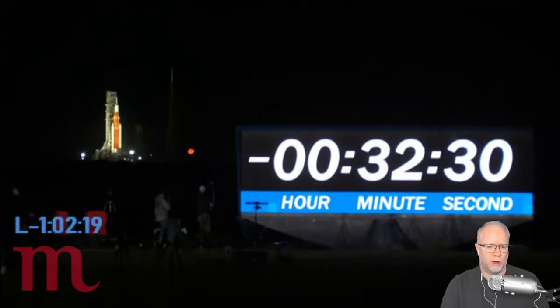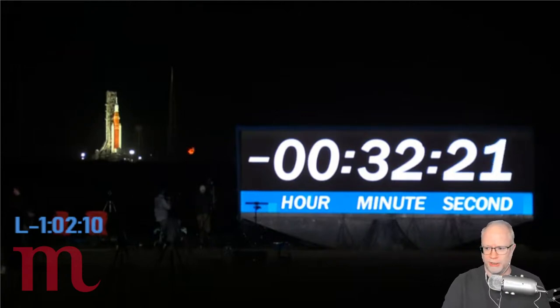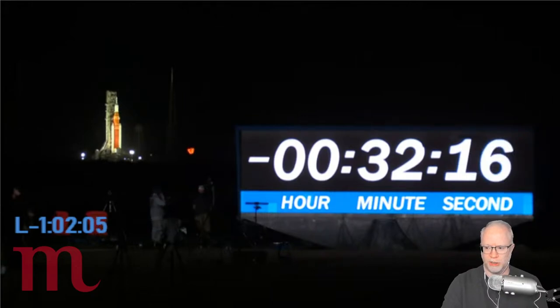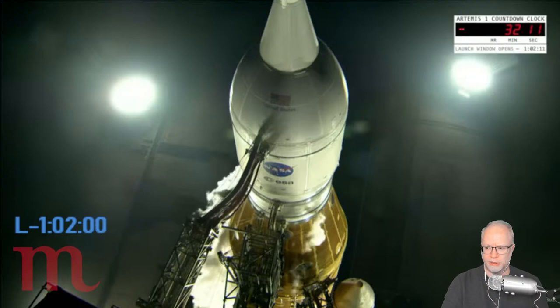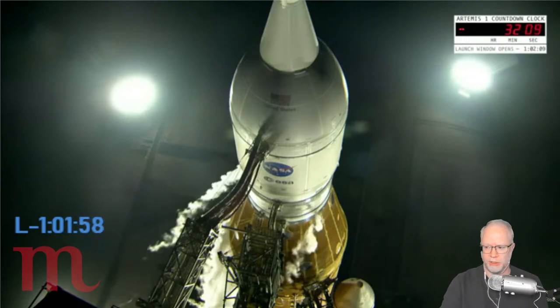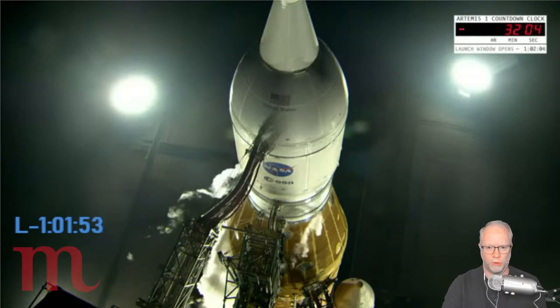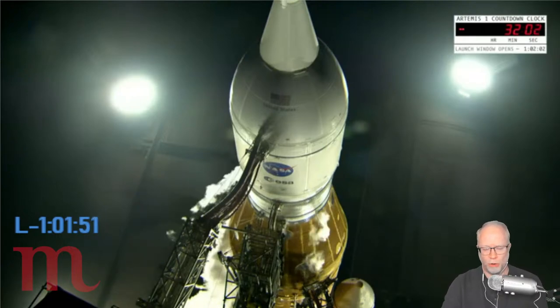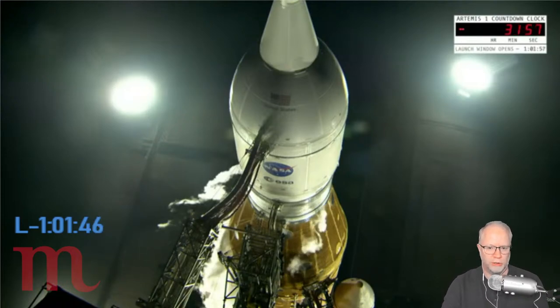The timer there, and Charles pointed this out, says T-minus 32 minutes and 25 seconds. What they're not pointing out is that when that gets to T-minus 10 minutes, there is a 30-minute hold built in. And that's where they go around the room and get the go, no-go from everybody. So they're showing the countdown clock. That countdown clock will stop.